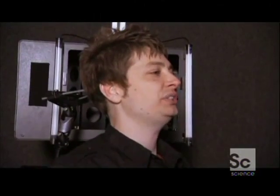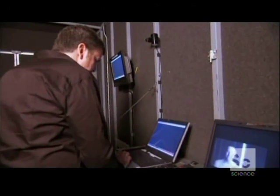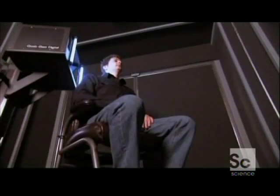So this technology is so sensitive or precise that I can't even move my eyeballs without messing it up? That's right. Wow. Got to hold them real still. Okay. I'm ready when you are, man. Okay, let's get this going. We are scanning now. You know, the second someone tells you not to blink, that's all you want to do.